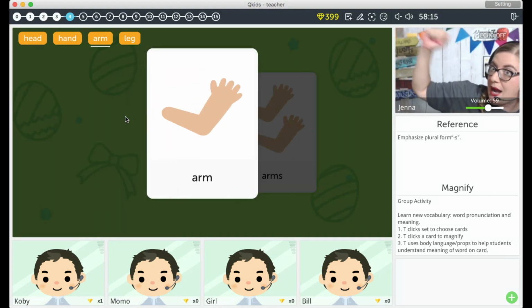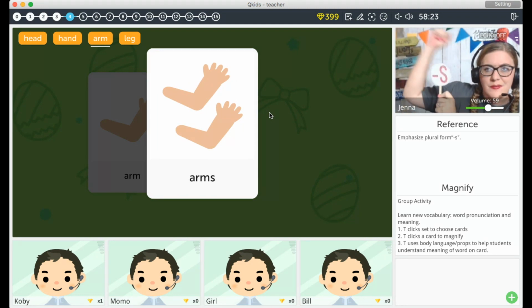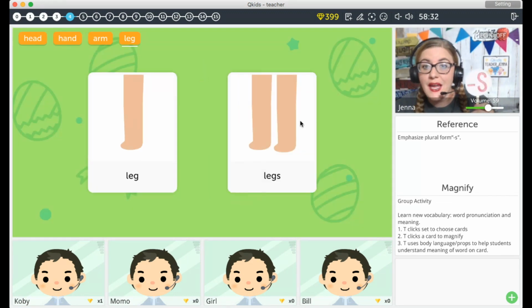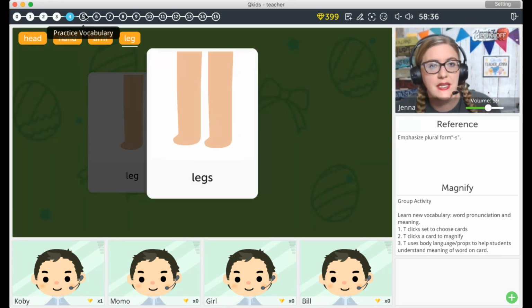Arm, 2 arms, arms, leg, and legs. So that one's pretty easy to follow.